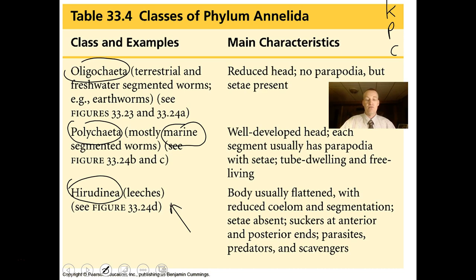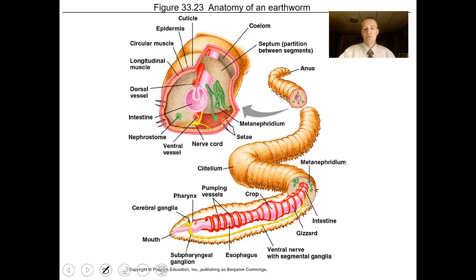This is just showing you an example of an annelid and some of the parts that it has. Notice that you have a mouth and an anus, and in between you have a series of digestive organs.